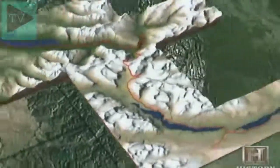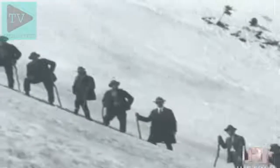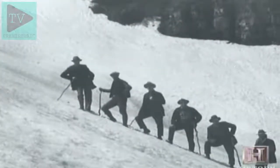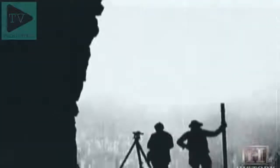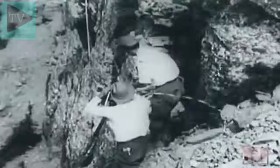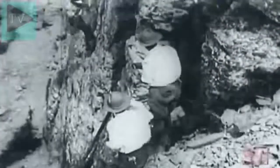It would traverse dense wilderness and cross the Continental Divide at an elevation of 6,646 feet. Beginning in September 1924, surveyor Frank Kittredge and his team of 32 men battled the elements to determine the best possible paths through ice and rock. They worked in September, October, and November. There was fog, there was snow, there was sleet, there was hail, and each day they had to climb higher and higher and higher. They had to rappel off of cliffs in order to find the survey places where they wanted to put in the stakes.